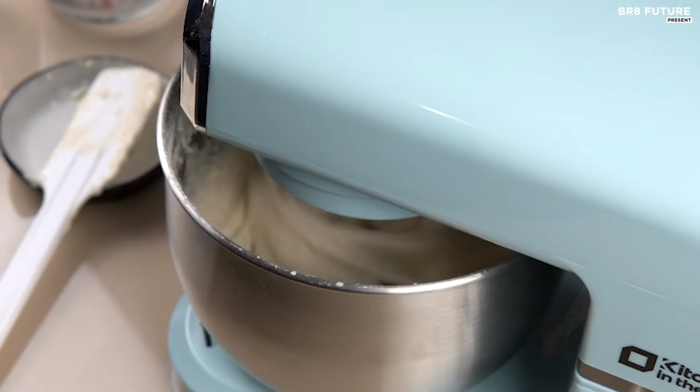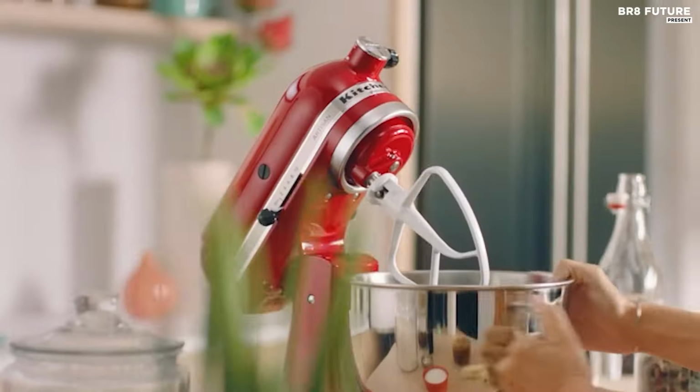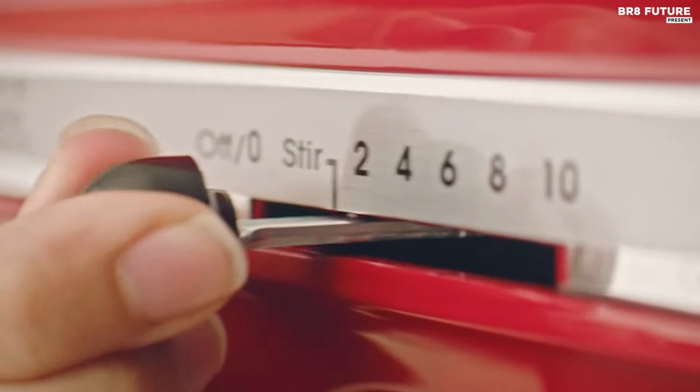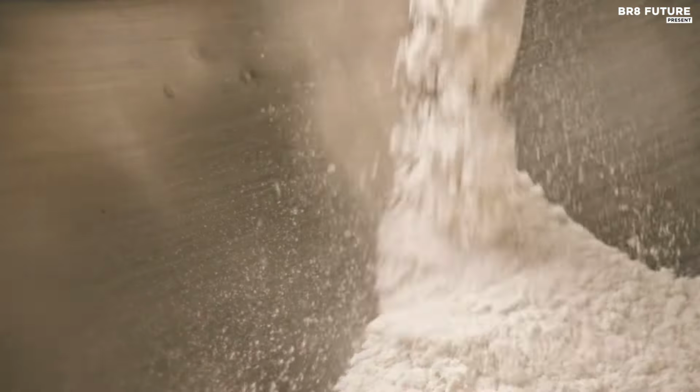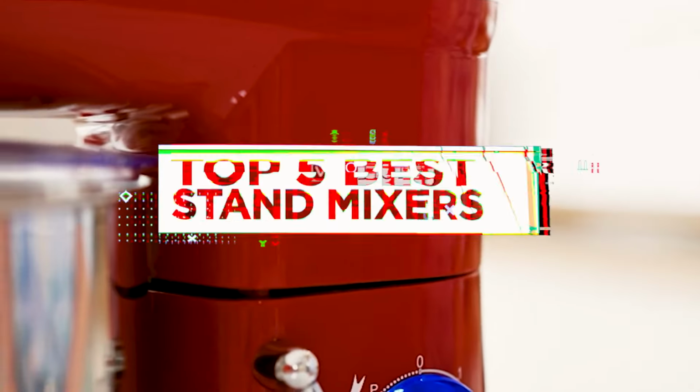Discover the ultimate kitchen companions with our selection of the best stand mixers. Revolutionize your culinary experience with these powerful appliances designed to effortlessly whip, knead, and mix ingredients to perfection. And that's where our guide to the top 5 best stand mixers you can buy for this year comes in.